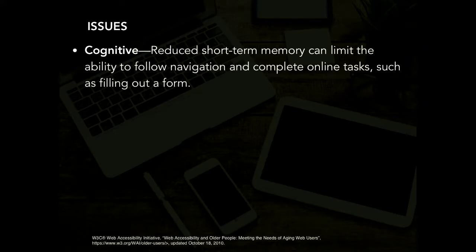So this one is probably the one that you need to pay the most attention to, cognitive issues. It's a misnomer that as we age, we can't remember things anymore. People certainly, as they age, do see memory-related issues. But it is not true that everyone's going to get Alzheimer's. It's not true that everyone's going to lose their memory. However, there can be challenges in some cases with short-term memory.